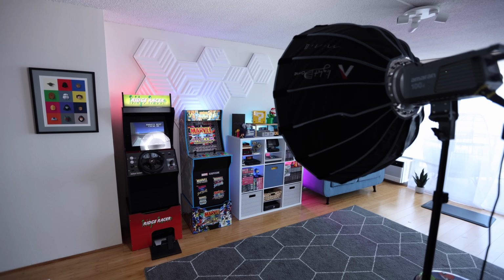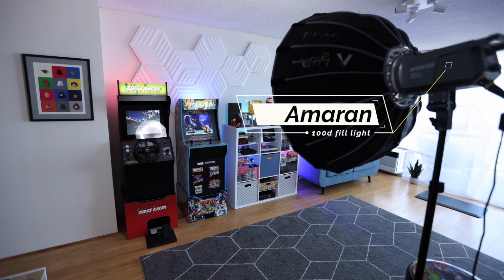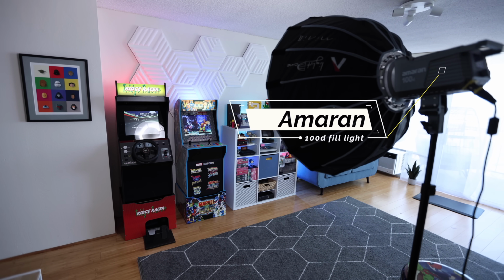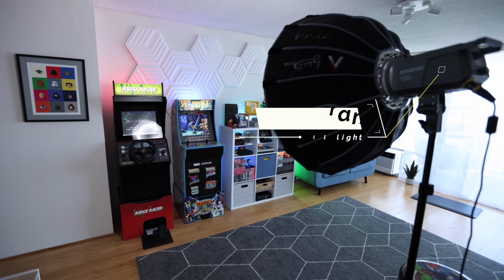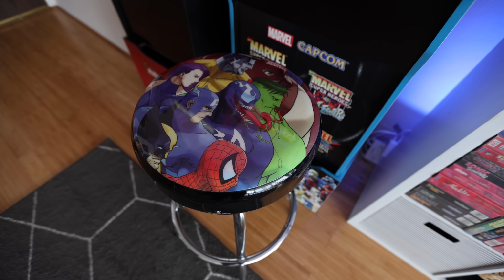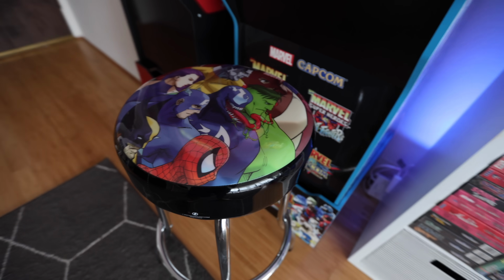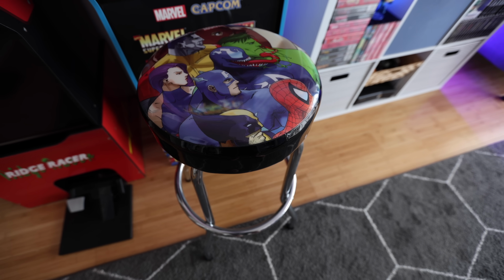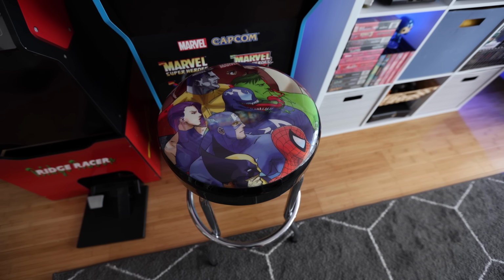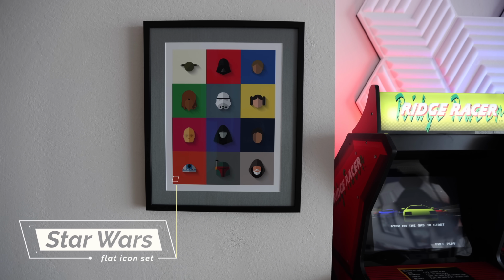A couple background notes is that I have to use a fill light for these arcade cabinets because they're so far away from the window that it gets pretty dark in this corner, and so as a result, I do have to use a fill light just to make everything a little bit more balanced like you can see in this shot. In addition, I've got a bar stool that came with my Marvel vs. Capcom cabinet, but I often will not have this in the shot just because the chrome itself is a little bit shiny and distracting, and so often I will have to move this seat out of the way when I actually film.